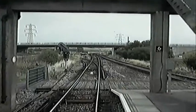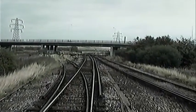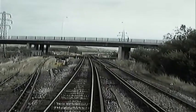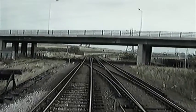The south to east chord of the triangle at Bidston has recently been severed. A through service from Euston to New Brighton via West Kirkby used this link until 1956. Another line ran to Seacombe from Bidston via this chord.